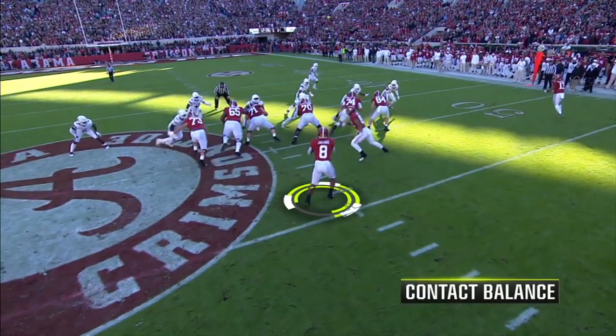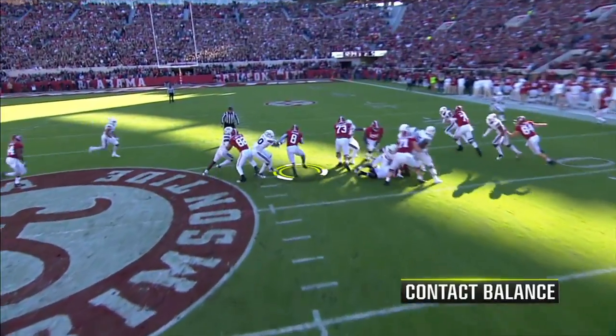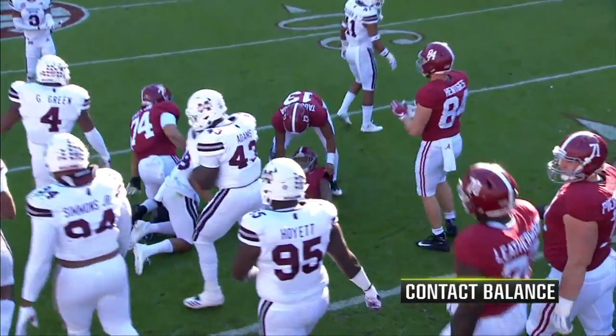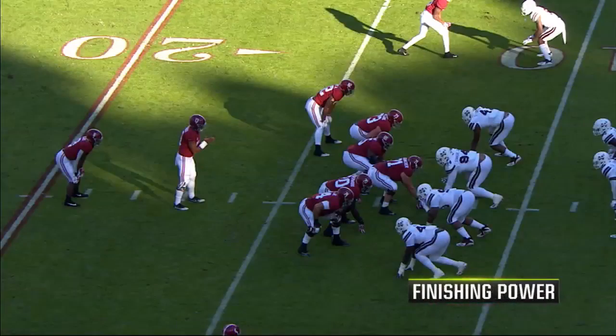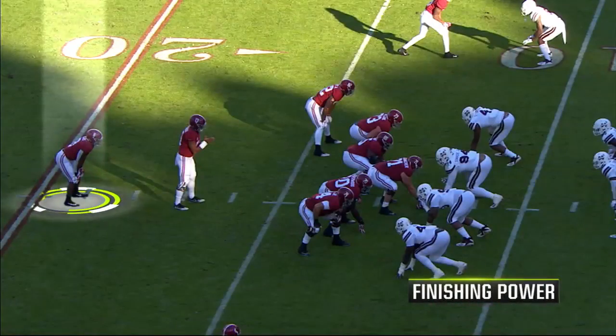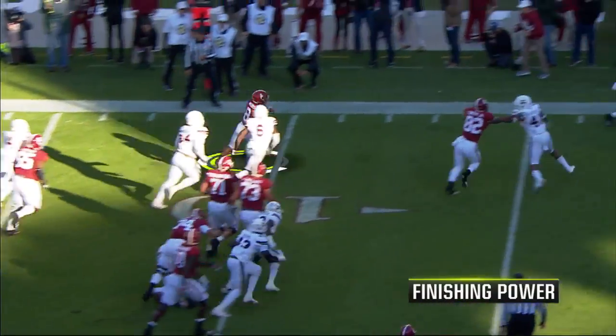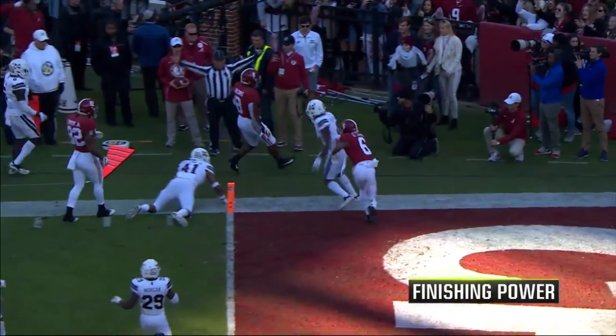It's pretty impressive to watch him. The thing that stands out to me, contact balance. And all the great running backs in the league have this, their ability to create after initial contact. It's not just the elite power or size, it's just natural balance. And watch this here, boom. He just feels it and senses it.